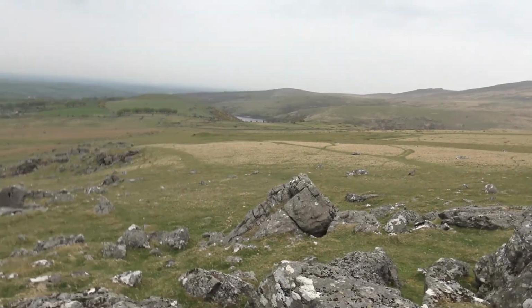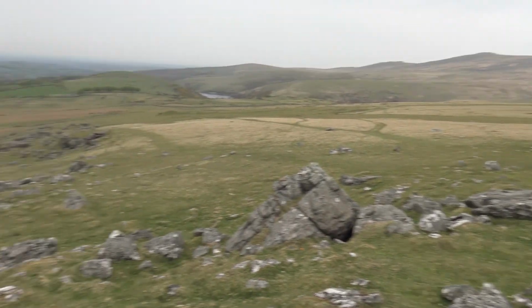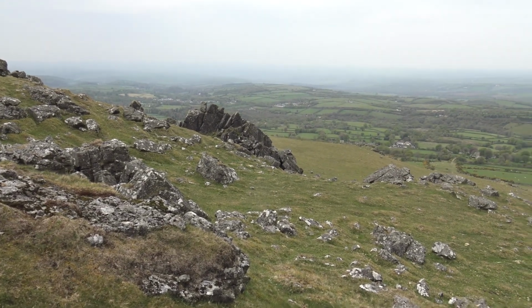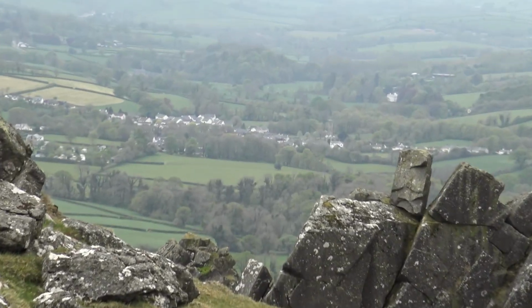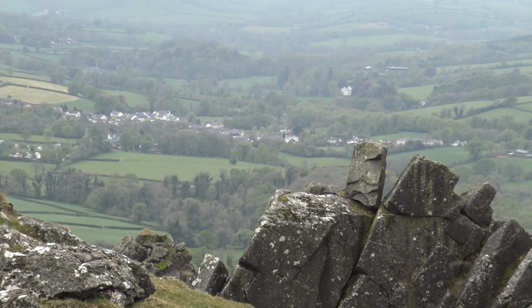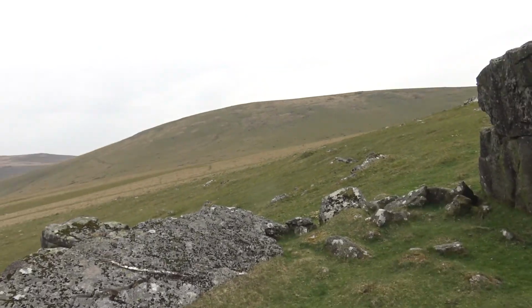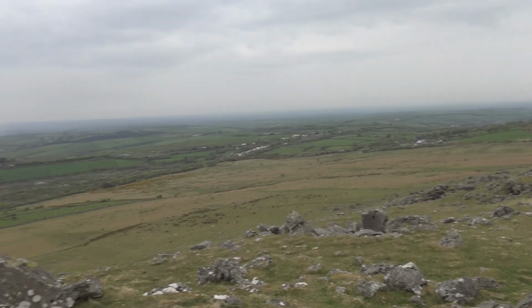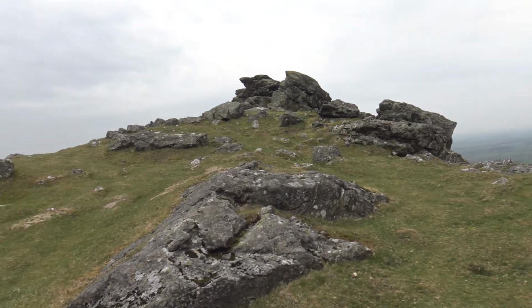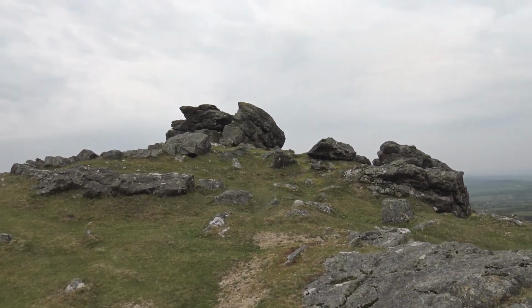And obviously there's a bunch of clitter, as they call it, and messy granite. What town is that? I'm not sure what town that is. Not Sourton. That may be Brimstone. Just going to go back up to upper number five with the trig point there, because I think that's the highest.